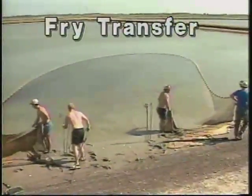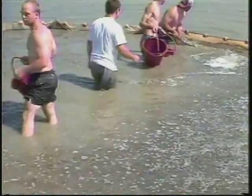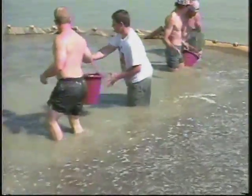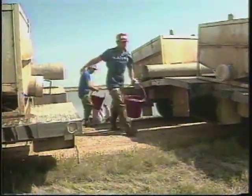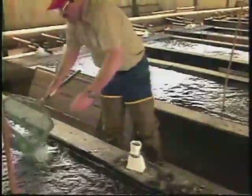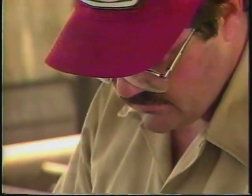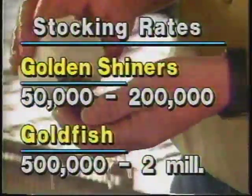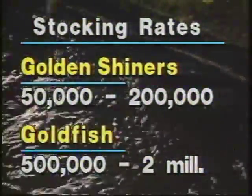Ponds may also be stocked using the fry transfer method. All of the rearing ponds on a farm cannot be matted out during the spawning season, since remaining baitfish inventory from the previous year is being sold throughout the spring season. Once fish reach about 3/4 of an inch in size, they are hardy enough to withstand being transferred to other ponds. Fry numbers are estimated volumetrically. Stocking rates vary depending on how soon fish are needed for the market. Generally, golden shiners are stocked at 50,000 to 200,000 fish per acre, while goldfish may be stocked at 1/2 to 2 million fish per acre.